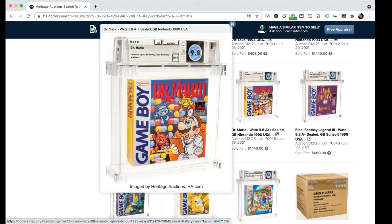Yeah, I think this went cheap. It's got Mario on the front of it, and it's a 98 A++. $1,100. I don't know how this didn't go for more, actually. Maybe there's a bunch of them. I tend to think that there are a few Dr. Marios sealed out there, but still, you're not getting 98 A++s. It's cool as hell.